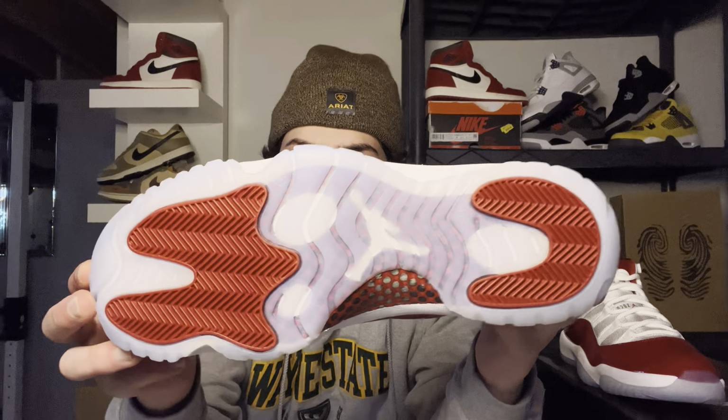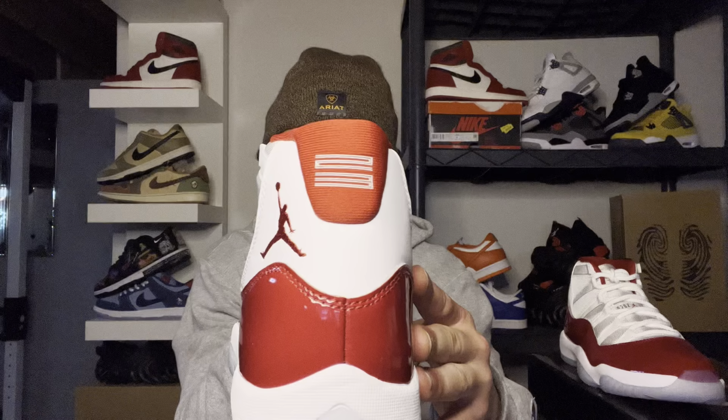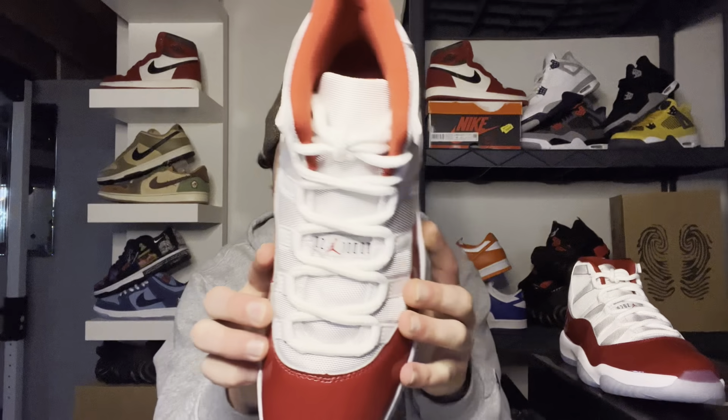Nice red with the Jumpman. And then again, that carbon fiber checkerboard. Nice Jumpman logo right here, complementing this nice white leather. You see on the back heel the 23, nice mesh throughout the white, and right around here on top to the laces. Got nice white laces. No additional laces for this Jordan 11, unfortunately.